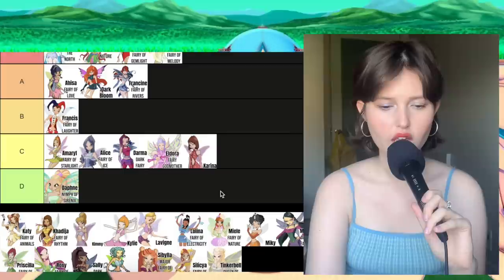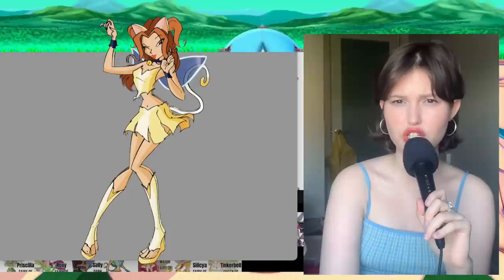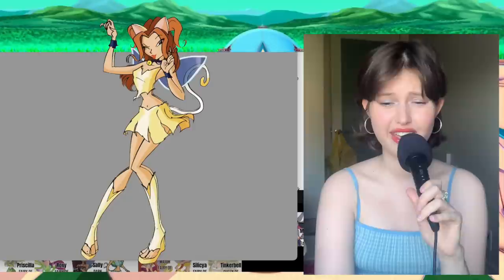But anyway. So the next one is Katie, Fairy of Animals. A funky outfit, because she's literally dressed like this. I think it fits, obviously it fits with her power. It's a little strange that she has the ears, the cat ears and stuff like that, some furry stuff going on, I don't know. The wings are really interesting, but I don't know if they fit very well. However, I'm glad that they got a little bit of contrast going on. It's not just a yellow or beige outfit.